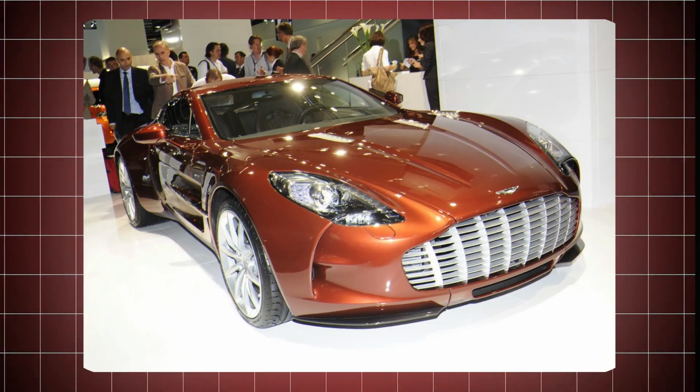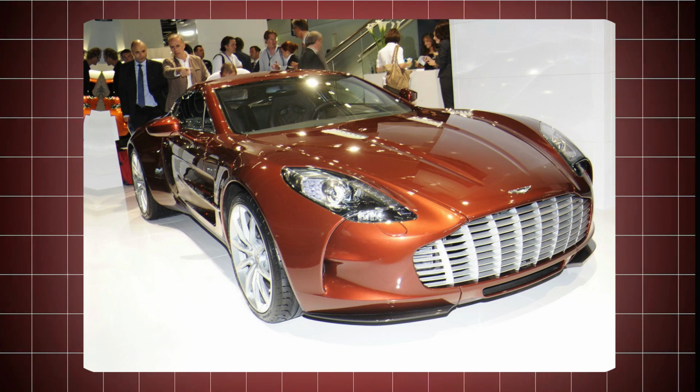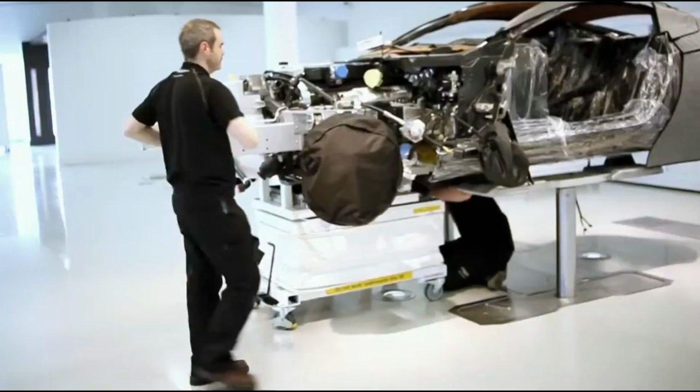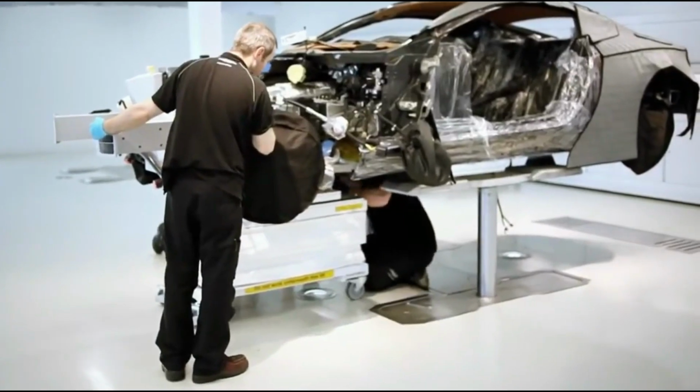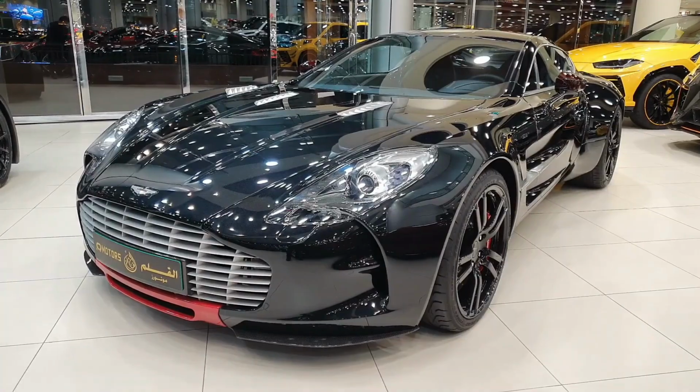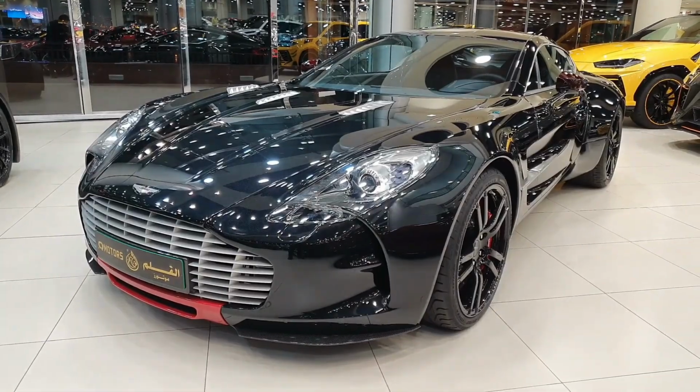There was also a symbolic significance to the number 77. In many cultures, 7 is considered a lucky number, and by producing 77 cars, Aston Martin was creating something that was not just exclusive, but almost mystical in its rarity.